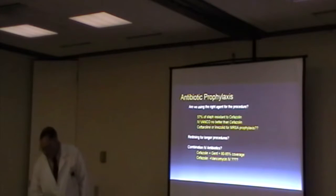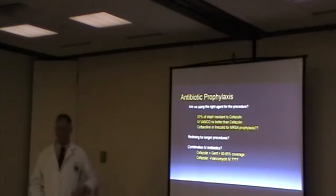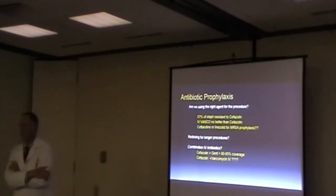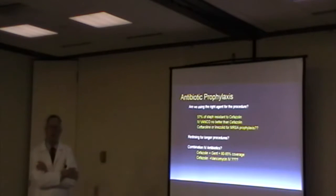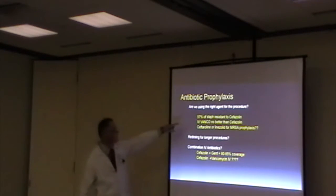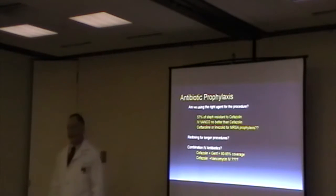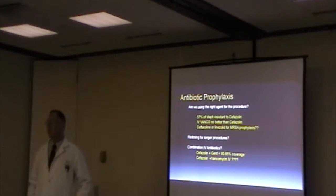All right. Antibiotic prophylaxis. Are we using the right antibiotics? One of the most common drugs that we use for prophylaxis is what? You guys know? Ancef, right? You hear that? Is Ancef in? Well, interestingly, if you look at the antibiotic sensitivity profiles, almost 60% of the staph, actually if you look here, right here in this hospital, 60% of the staph that cause over 90% of the infections are resistant to Ancef. So for 60% of our patients, we're not giving any antibiotic prophylaxis at all. It's not working. All it's doing is making more resistant bugs, isn't it?